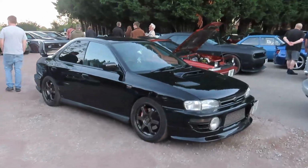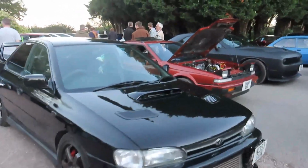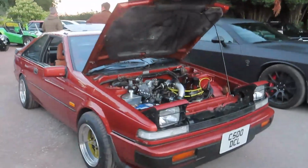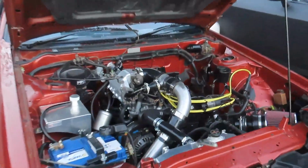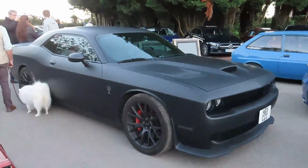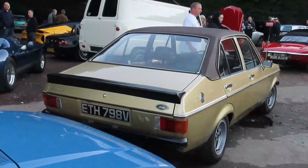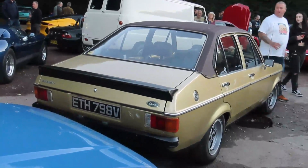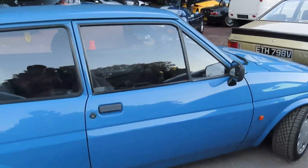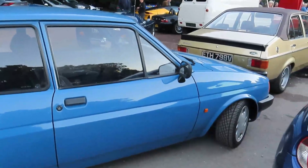The Subaru's parked over here. Just beyond that, here's the Nissan Silvia S13. And a Dodge Challenger, that looks very menacing in the matte black paintwork. Mark II Ford Escort there. And the vinyl roof, there's a Lamborghini Huracan revving in the background. This is a Mark II Ford Fiesta.